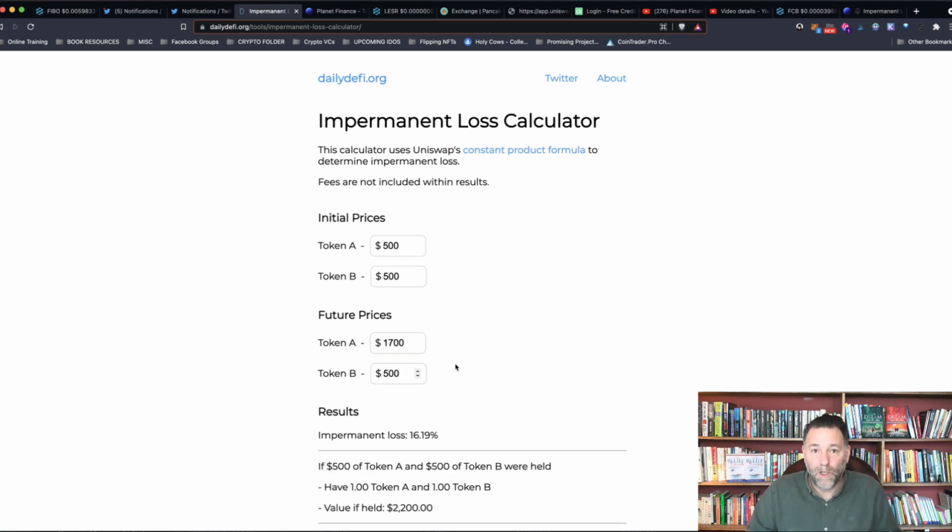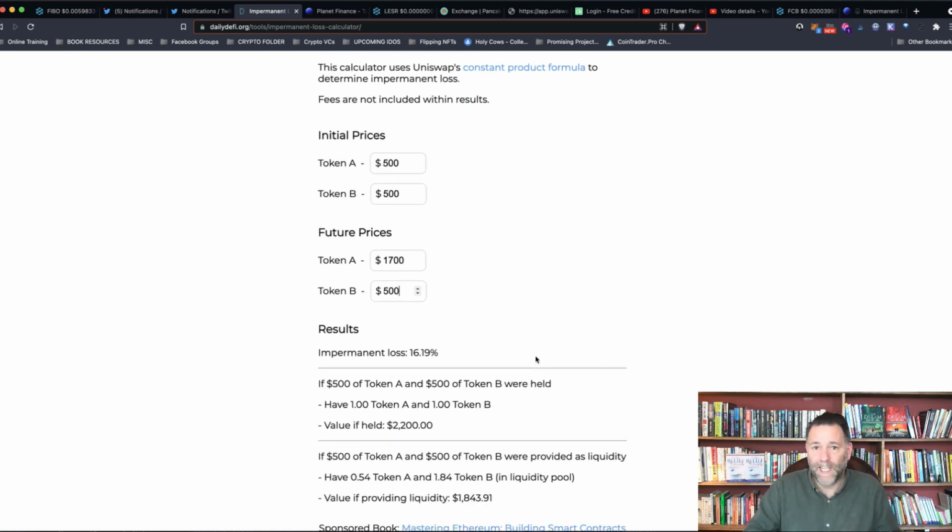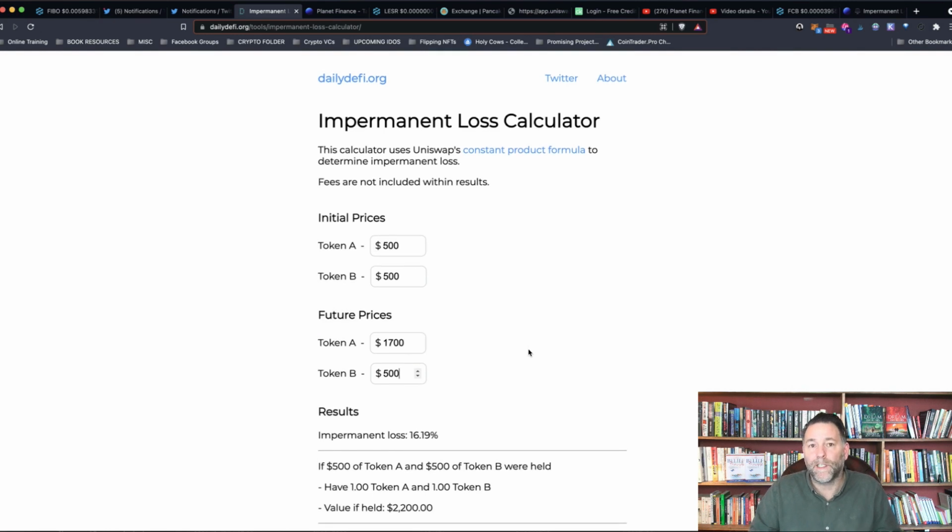The impermanent loss for that is 16.19%. That doesn't take into account the fees or anything like that. But essentially, you're losing 16% because you provided liquidity. And that is essentially what impermanent loss is. It's the difference between what you make in liquidity and what you would have made had you held the two tokens, Aqua and BNB. So in this case, you're losing 16.19%.